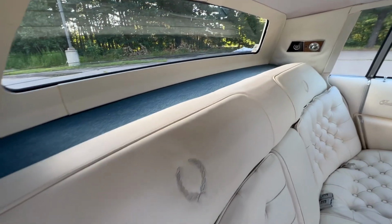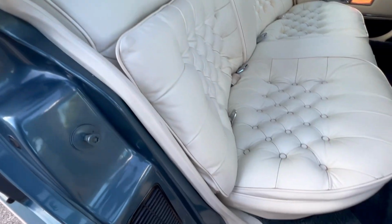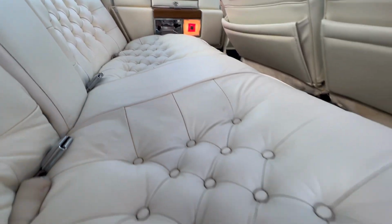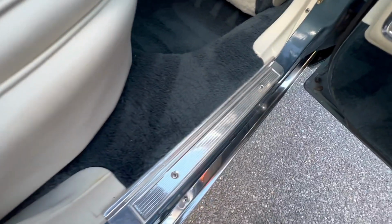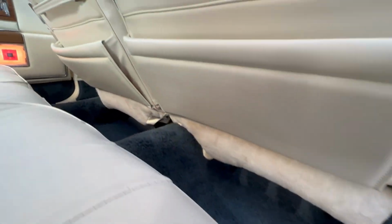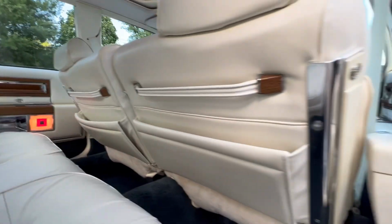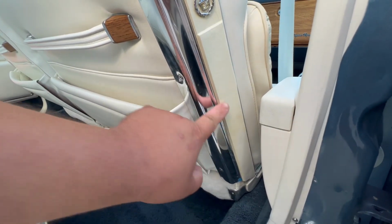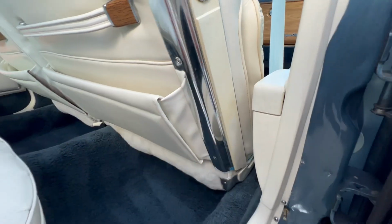Obviously no third brake light by '85. Not yet, at least. All lap belts throughout. Just super nice white leather. And there's another one of those plugs down there. Seat backs are in great shape. Maybe a little bit of discoloration in this white trim here. You can see kind of a little yellowing down there.